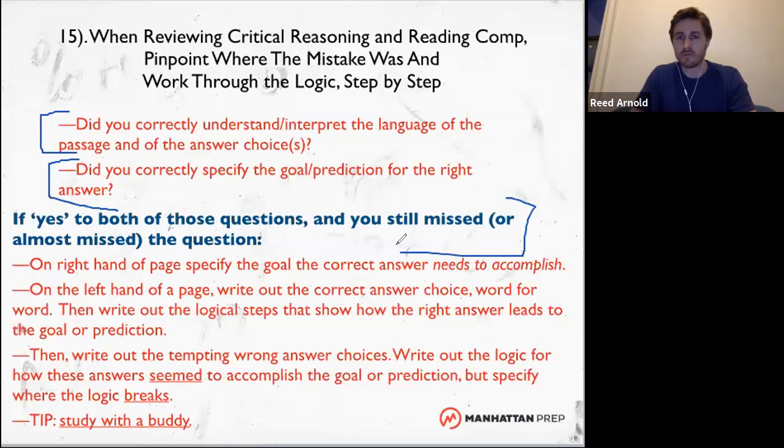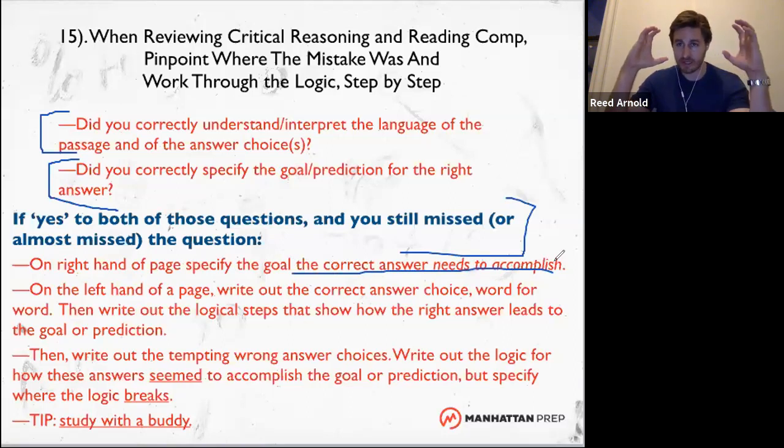So one drill I'm having students do is take a piece of paper, and on the right hand side of this paper, write down the prediction or the thing the right answer needs to achieve. And then on the left side, write down the answer you chose or the answer you were really tempted by. And then try to build the logical chain from the answer you chose to the thing you needed the answer to do. Because here's the thing, guys.